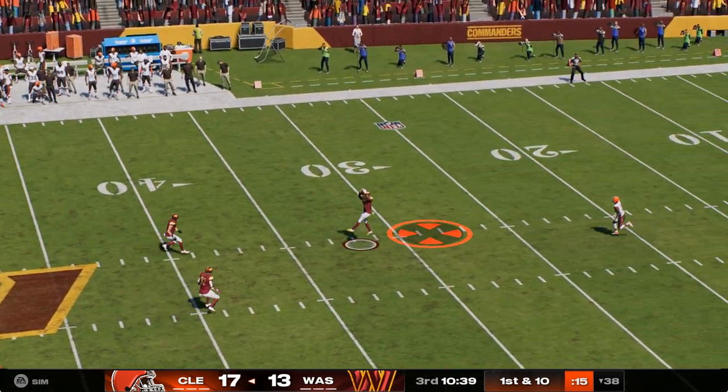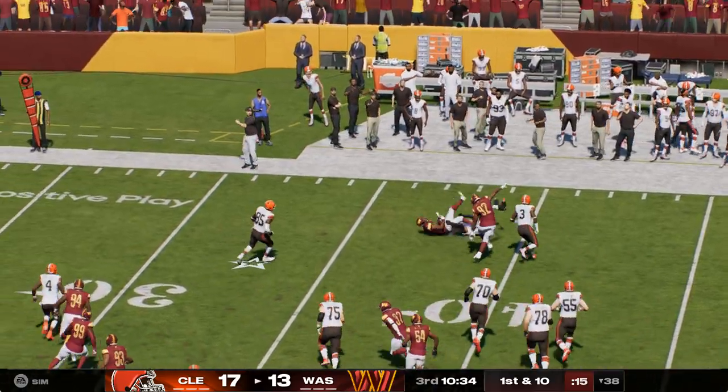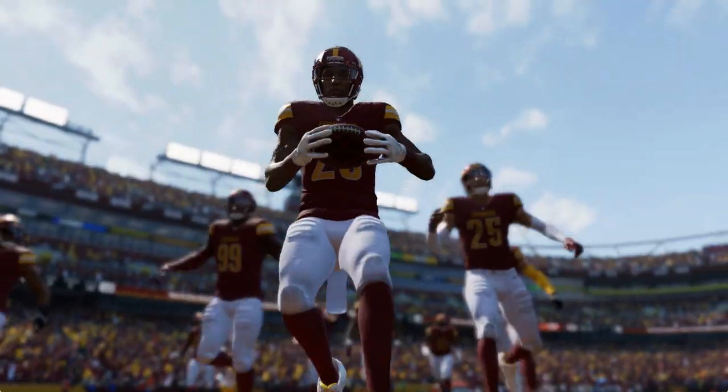He puts some air on it. Trying to flip that one in. And the defender's there for the interception. Clark with the pick. And the Commanders put together a wonderful return. Gets him back inside the 40 following the interception.